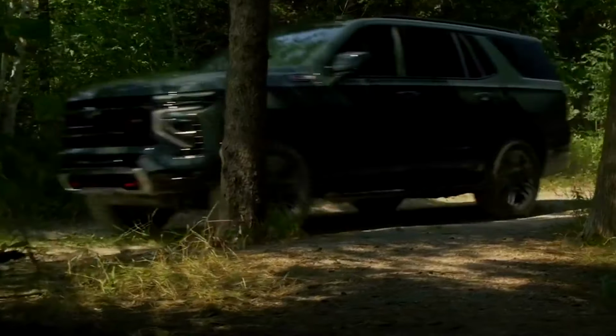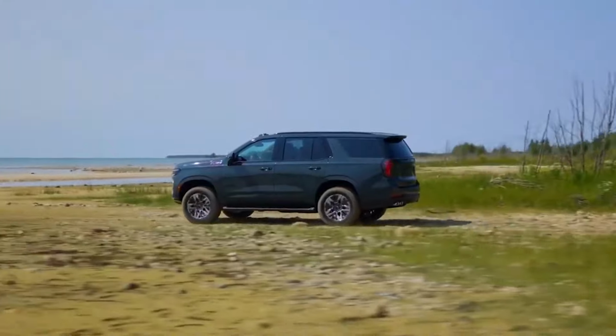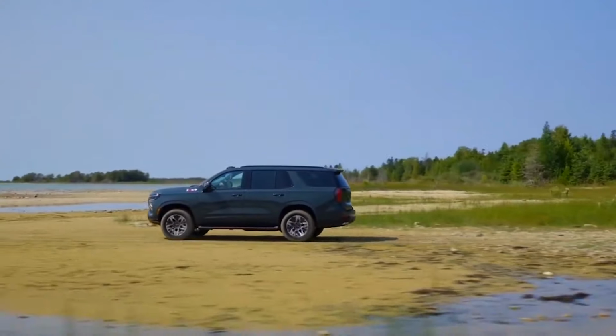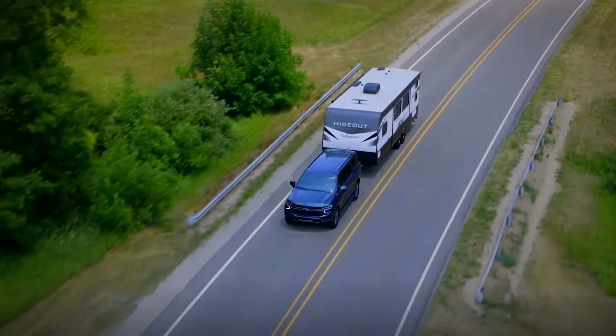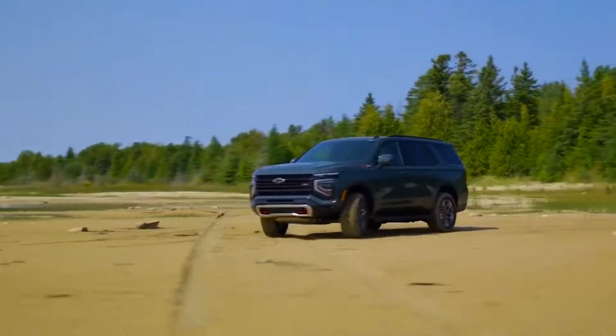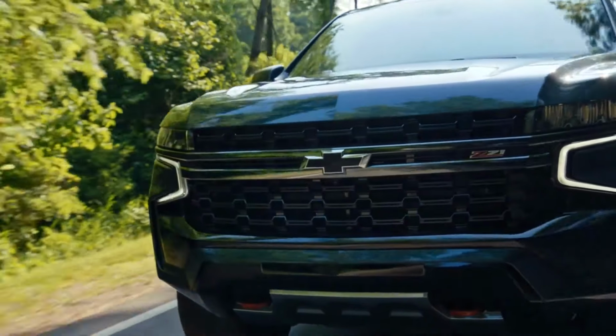The Chevrolet Suburban has been a staple of American roads since 1935, making it one of the longest-running nameplates in automotive history. Known for its massive interior space, unparalleled towing ability, and rock-solid dependability, the Suburban has remained a favorite among families, law enforcement, and businesses that demand durability.